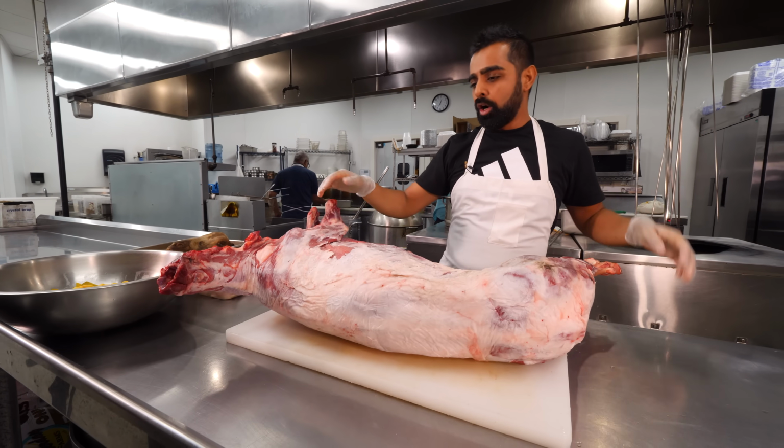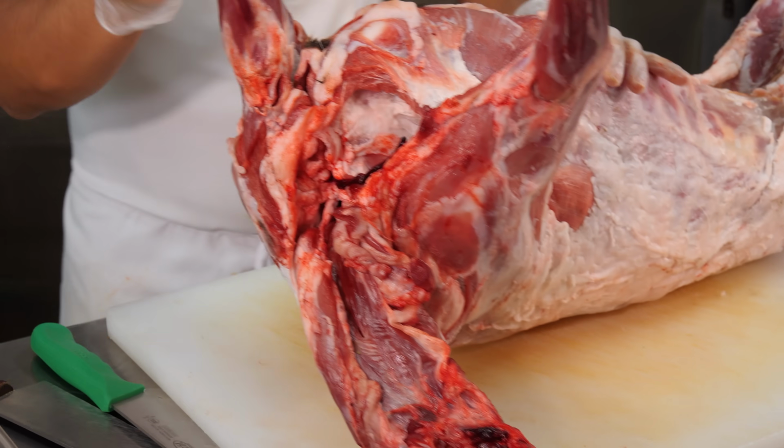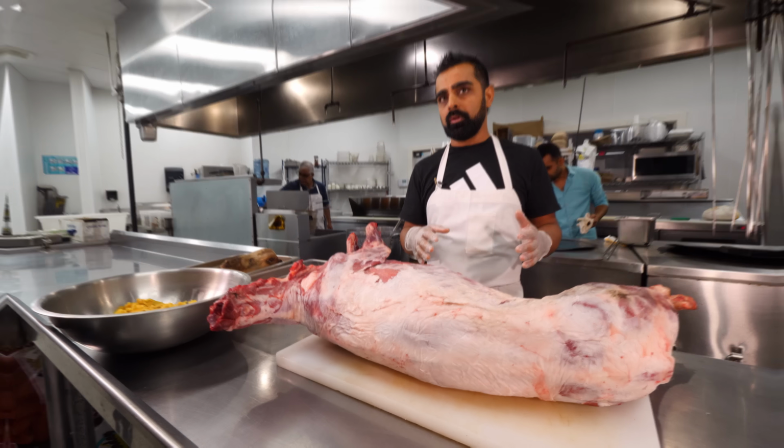This is your whole goat. Today I'm going to show you how we use what part of meat goes on what type of food and how we process the food.